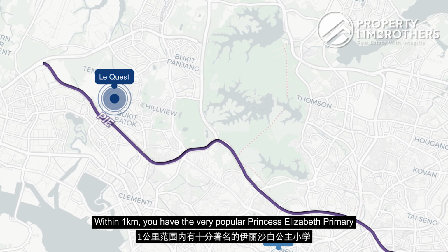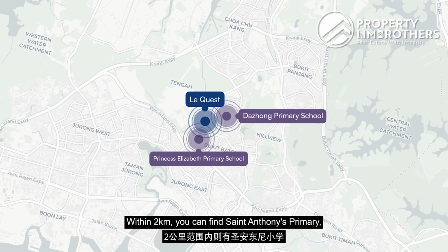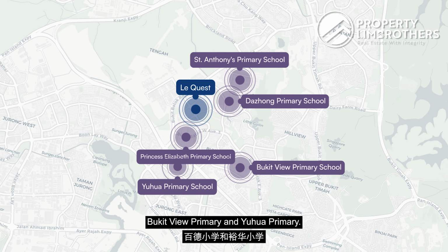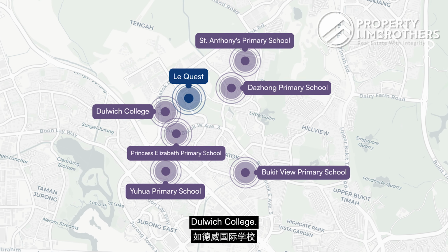Within 1 kilometer, you have the very popular Princess Elizabeth Primary, followed by Dazhong Primary. Within 2 kilometers, you can find St. Anthony Primary, Bukit View Primary, and Yuhua Primary. Just around the corner, you also have an international school, Dulwich College. For nature lovers, you can definitely head down to Jurong Lake.